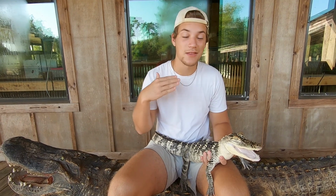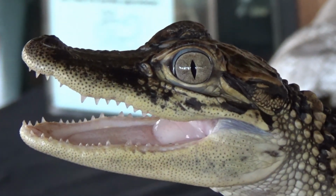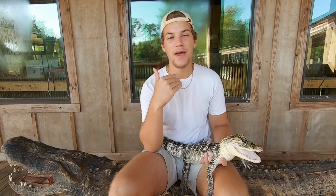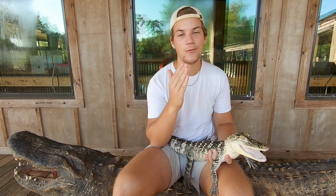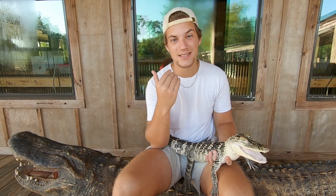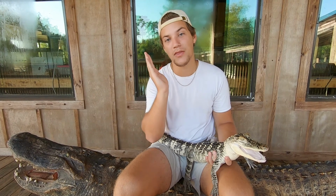Now, of course, let's get to the most exciting part of this alligator, its mouth. As you can see, it has many sharp teeth. They have about 80 teeth, 40 on top, 40 on bottom. And you may have heard that alligators are constantly replacing these teeth. So when one breaks or gets dull, another one's gonna pop in right after it. But that works a lot differently than how many people think it does. They think it works like how our teeth work, like we have a baby tooth and then it gets pushed out by the one below.